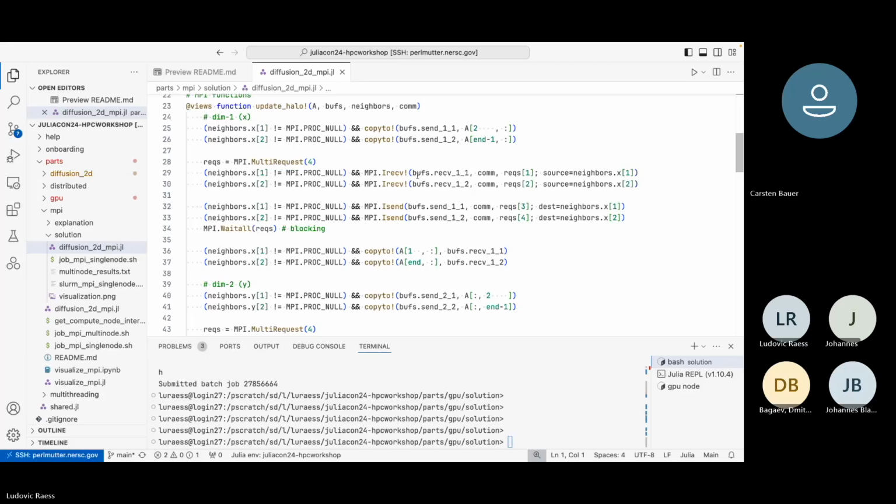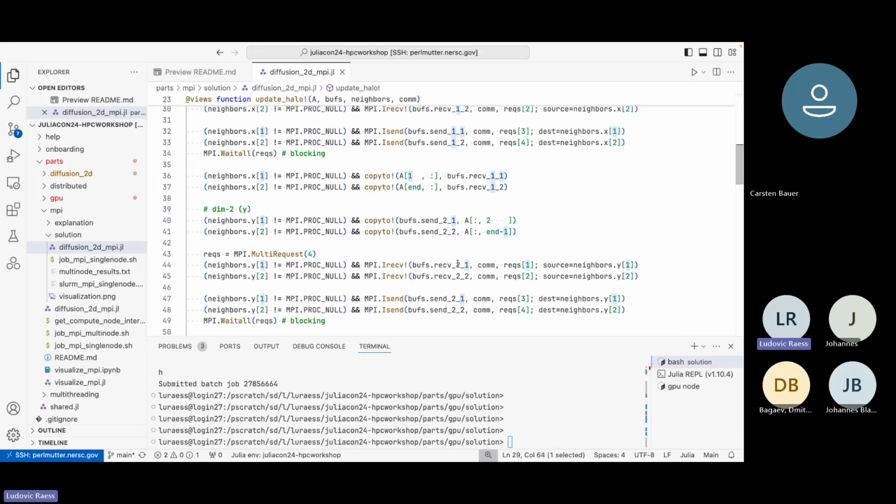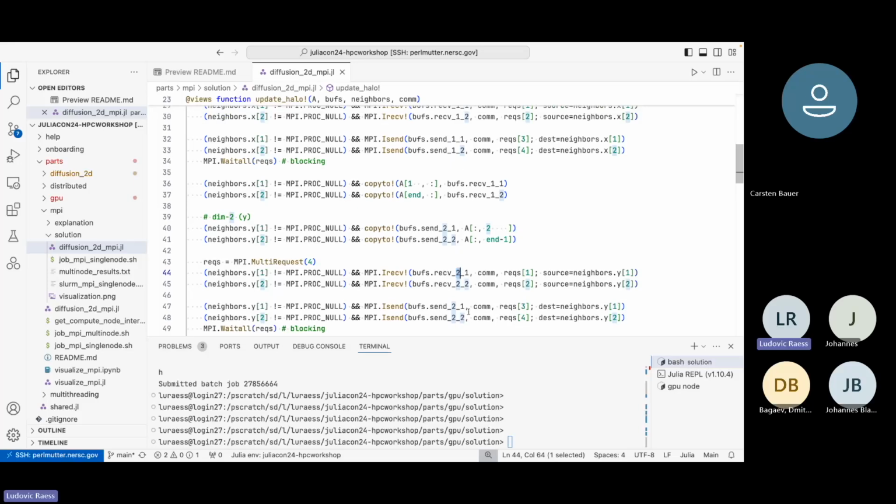When we receive, we just need to make sure not to mess up which neighbors, which request, and which receive buffer we point to. The logic is that 1 means this is the receive buffer index direction from the left neighbor, and that's the right neighbor, and that's also the left neighbor, the right neighbor. The pattern is very regular, and the same happens for the Y dimension. We'd only change that now. This is no longer a 1, but a 2, which means it's the other buffer.